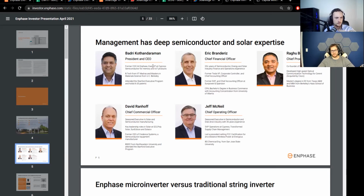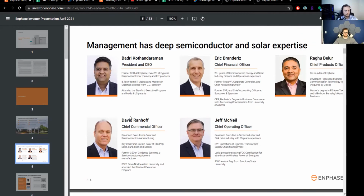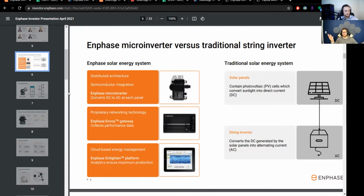Here you can see I was highlighting the semiconductor. The CEO himself comes from a semiconductor company. And IoT products means Internet of Things, for those of you who may not know what that means. I'm going to zoom in just in case. I'm going to sacrifice our size because I think everyone wants to see the PowerPoint, not our faces. We'll be brief on the PowerPoint because, again, we're not reading the sales pitch of the company. We don't want to highlight that.